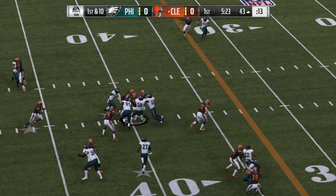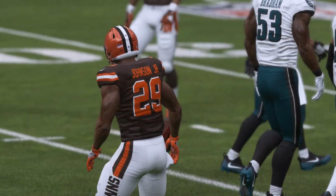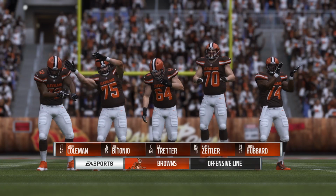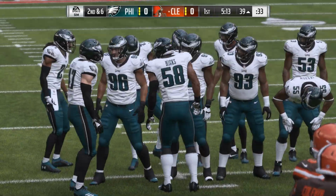They'll run for the first time with Johnson. And he's going to fight his way forward here for a modest gain. Tackle made there by Jordan Hicks. And this O-line, it is the lifeblood of the offense. They establish the tone. Mean, nasty, physical. They can't wait to get after people. That allows the rest of the offense to feel confident.